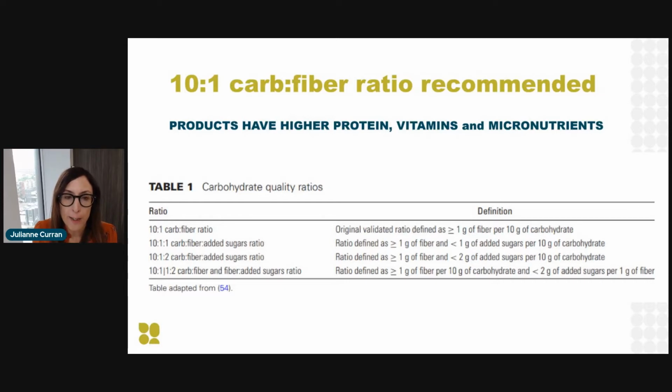and you can use that ratio to determine whether or not a food is of high carbohydrate quality. And in fact, they've looked at these different ratios and applied them to different food products. And what they recommended is that the very simple ratio, that's the first one listed here in the table, just that carbohydrate to fiber ratio, is actually effective for identifying products that have better nutritional quality. So they will have higher protein, higher vitamins, higher micronutrients if the food product has at least 1 gram of fiber per 10 grams of carbohydrate.